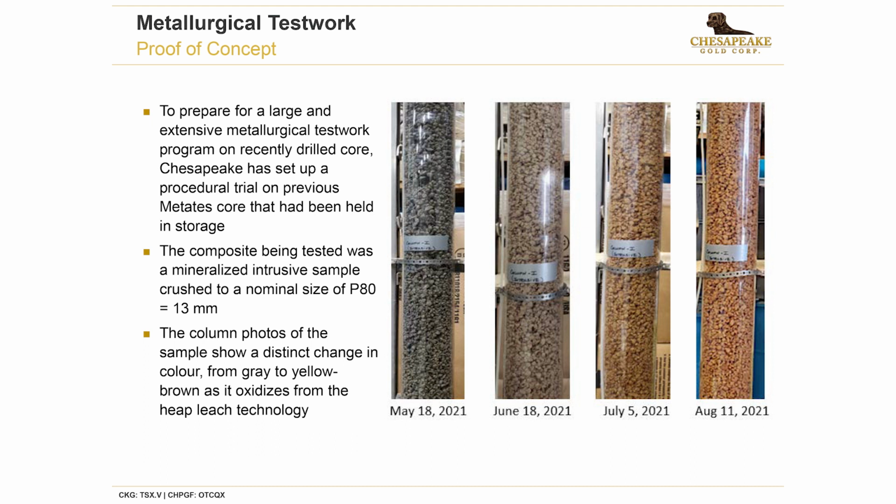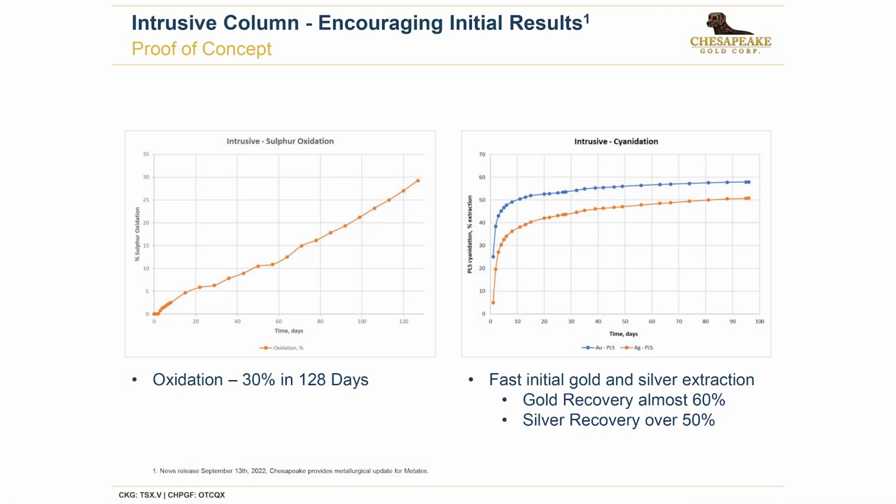Back in September, we put out a metallurgical update, which is our proof of concept that shows that it works. We put a picture out earlier than that, but in September, we put the results out behind it because we had all the final results done. And what that showed was by oxidizing it in these chemical conditions in a heap leach column, same type of column test you do for any heap leach, over 127 days, we could oxidize the sulfides by 30%. That oxidation allowed us to improve the gold recovery from about 30% if I did nothing to 60%, and it improved the silver recovery from about 20% to 50%.